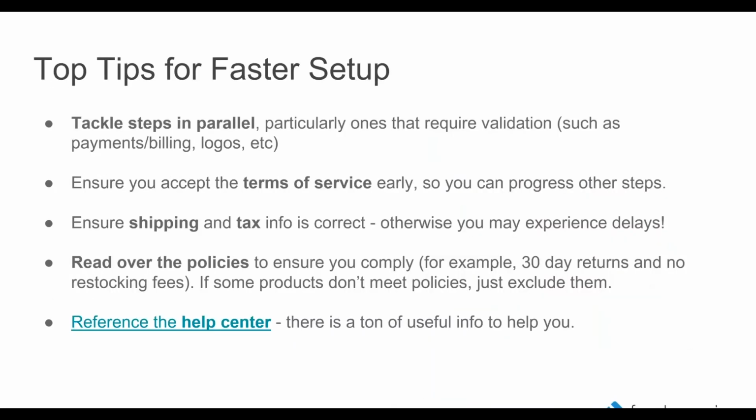And because we've now done a few dozen of these, we definitely have some good tips for you to get this process moving faster. So one of the biggest pieces of advice that we have as we're getting this set up is to tackle multiple steps in parallel. Some of them require validation from Google. Some of them might be a little bit more automated, but you should definitely try to submit these in parallel so you don't have to wait for one to be approved and then move on to the next one.